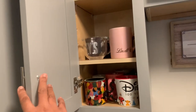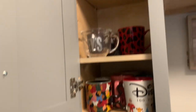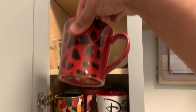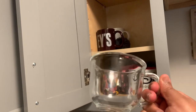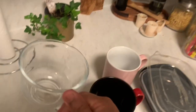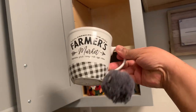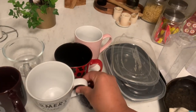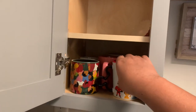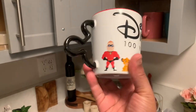This cabinet right here are my coffee cups, my pink mint cup, my red cheetah coffee cup. And I have this clear see-through coffee cup, tea cup, soup cup I purchased from the Dollar Tree a while back. And then I have my Hershey coffee cup. And so I just want to give y'all like an insight on my coffee cup collection. I probably didn't even do a video, but I've been doing so many videos.